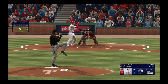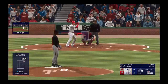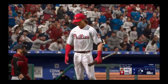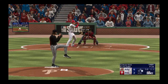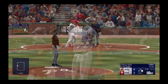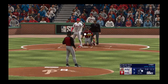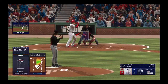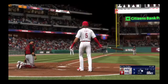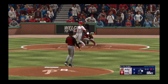Boom. Aboard here at first with nobody out. Next offering is in for a strike. Next offering is fouled back. And a foul ball. He stays alive. And a pitch. Stays alive. And he deals. And a foul ball. And a swing and a miss.